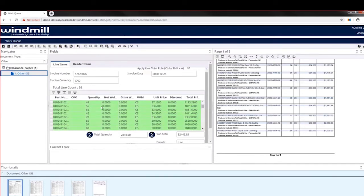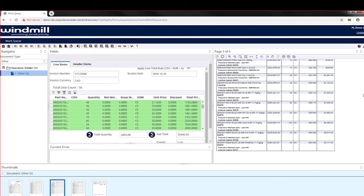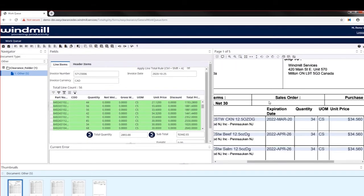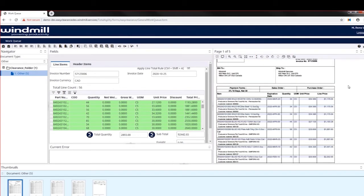Now, this is a document that's already been trained. The system has seen this commercial invoice. The user has actually clicked on the fields and said, I'm going to teach you where my part number, where my quantity is. So the second time we receive this document, as you can see, it's a 5-page document, a very painful one to key line by line. And you can see in the middle, we've actually lifted all of these different fields.